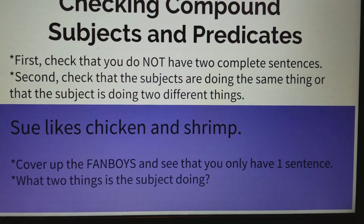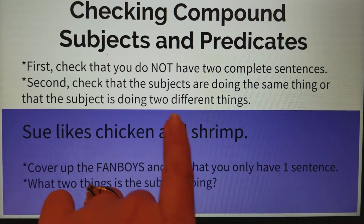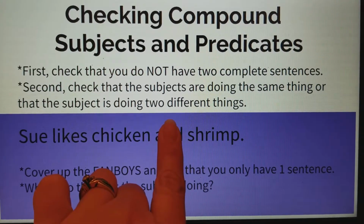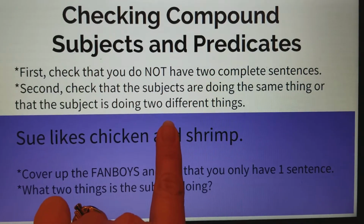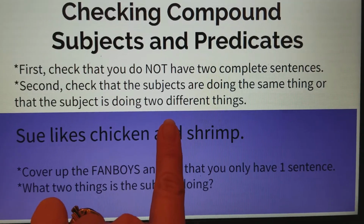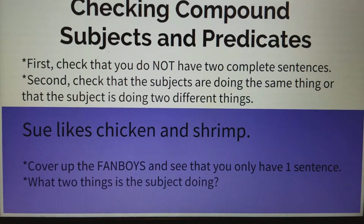So just like when you check a compound sentence to see that you have two sentences, you are going to cover up the fanboy. Okay? So then you look and you see that you only have one sentence. And sometimes you won't even have one complete sentence. And I'll show you an example of that. But look at it and ask yourself, what two things is the subject doing?